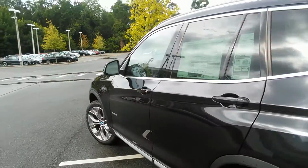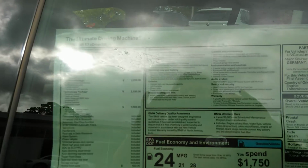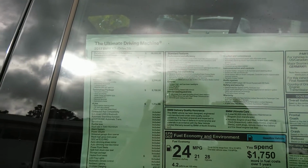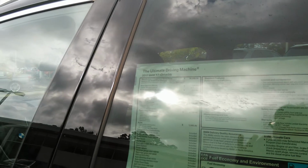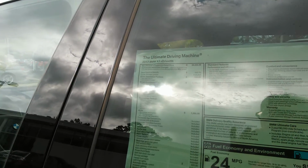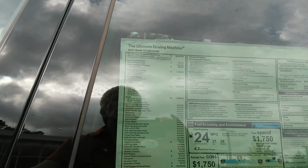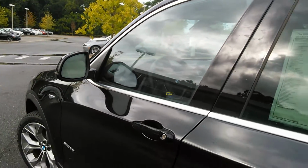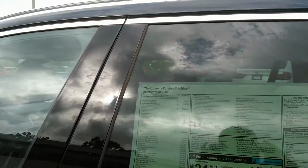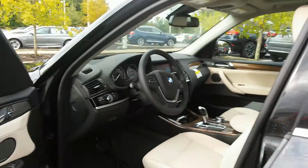This particular model is very well equipped. I'm going to give you a quick glance at the window sticker. The black sapphire metallic. It's got the driver's assist and the driver's assist plus premium package, which is going to give you keyless entry, panoramic roof, lumbar. You got the technology package, X line. I'm going to show you most of these things. I don't want to take all of your time, but I just do want to get you up close and personal with this particular vehicle.